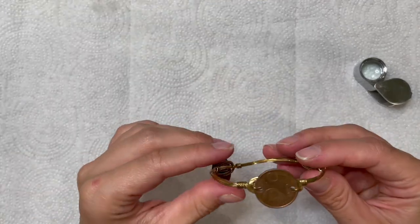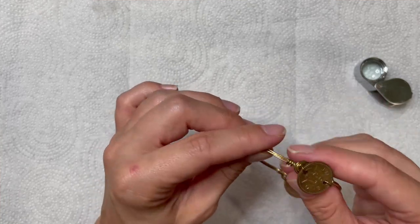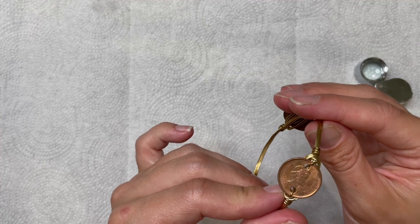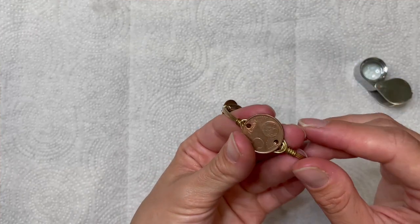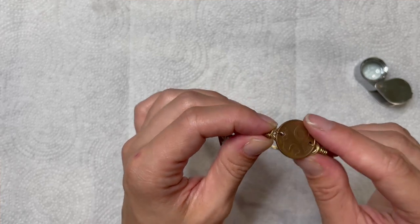That over there too. Now we've got a wire wrap bracelet with a 1 cent, so Elizabeth II. I'm guessing this is like an English penny or something, or 5 cent.